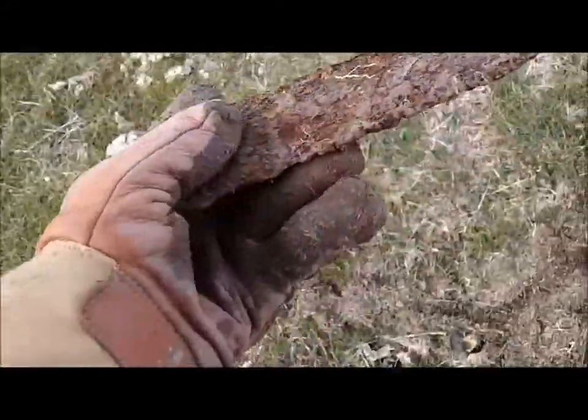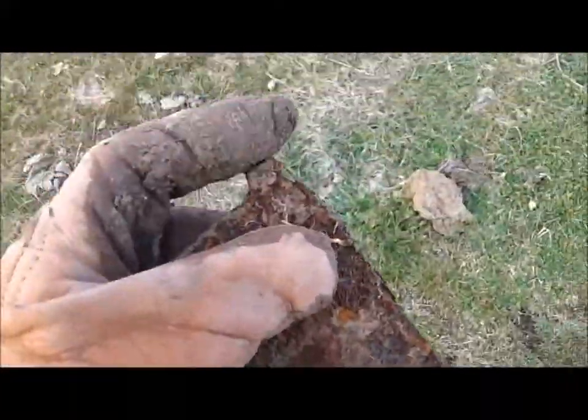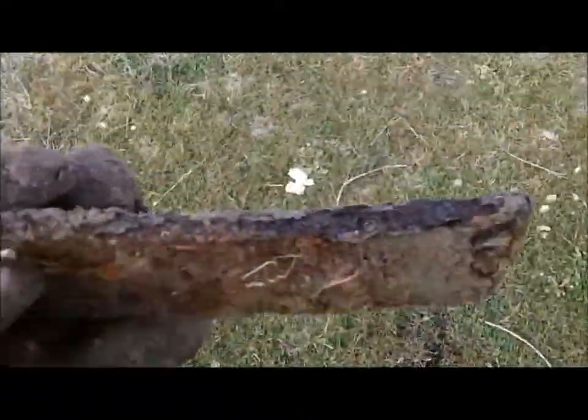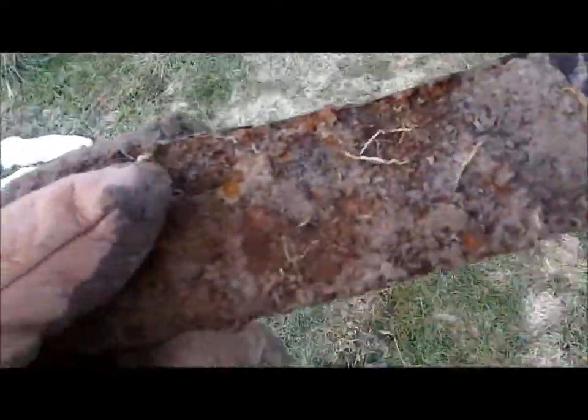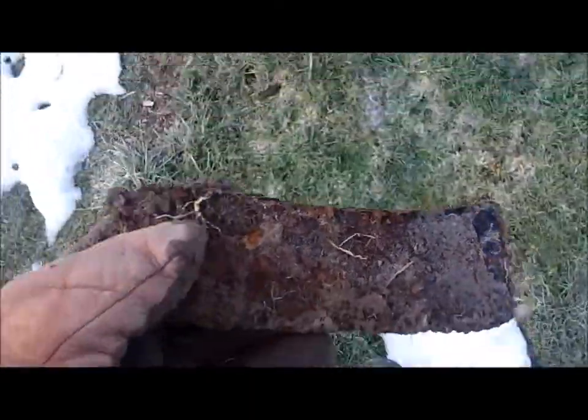So this, with my fingers tapping right now, would have been the sharp blunt part. Right here's where the handle would have been. And you can see how it's flattened from where they were probably hammering down on it to cut through meat, bone, joints, stuff like that. So that's cool. I'm happy with that. That's my second meat cleaver.